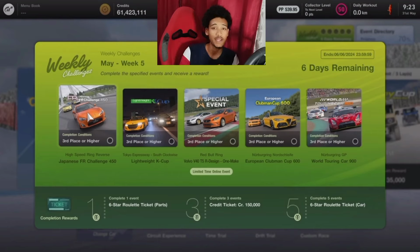You are going to receive a 6-star ticket for parts. For completing 3 events, you are going to receive a credit ticket for 150,000 credits, which frankly isn't much. And for completing all 5 events, you receive a 6-star roulette ticket for a car. So yes, you have the possibility of winning a 6-star worthy vehicle.